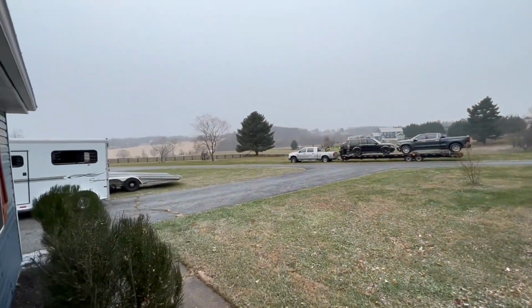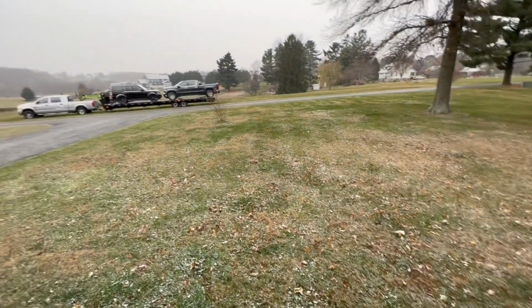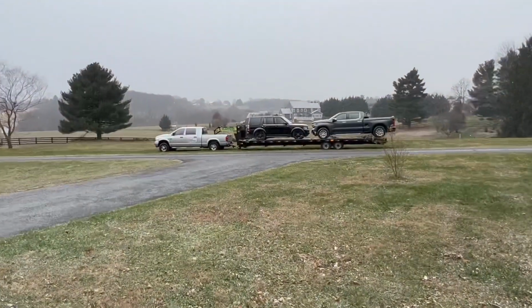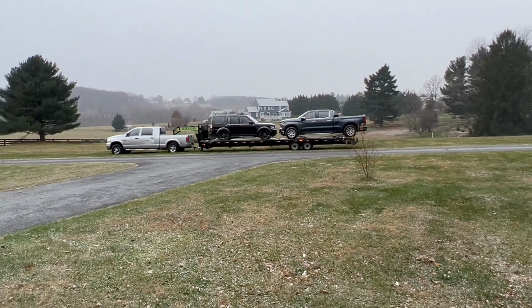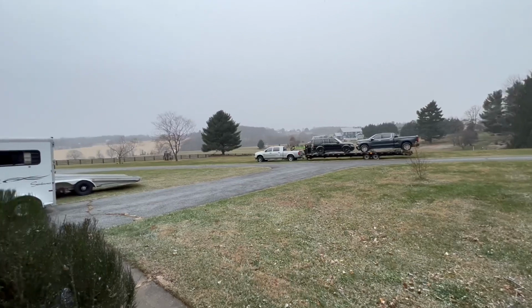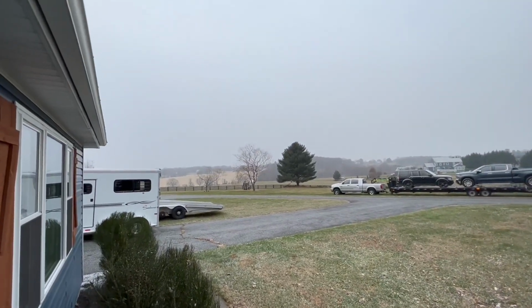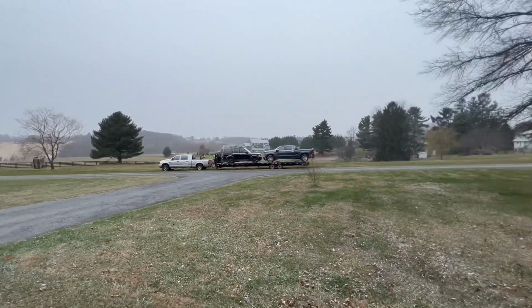Well, snow's coming down. Made it back last night. Got the Land Rover, the 1500, loaded down behind the Mega Cab. And off to work we go. Shouldn't be too bad today.